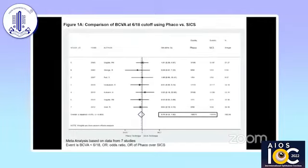So here, if you look at it, there is a dotted line and a straight line. The dotted line shows us our result. The straight line shows us unity. So if this diamond, which is there right at the bottom, touches the straight line, that means there is no difference between the two techniques. So we can see that at the 6/18 cutoff, there is no difference between phaco and SICS. Next, please.